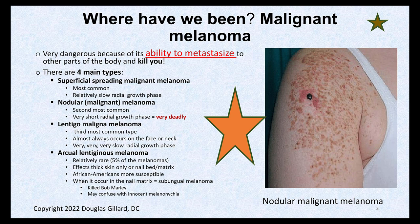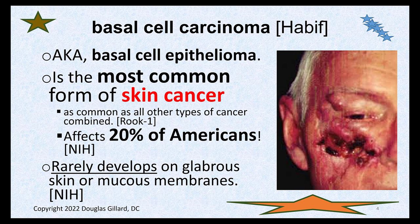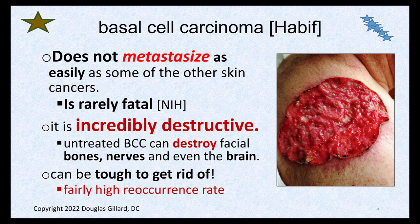This is the most common type of skin cancer, and about 20% of Americans at some point in their lives will have one of these lesions. That's like a huge number. It doesn't develop on glabrous skin or mucous membranes like malignant melanoma does. It does not metastasize nearly as easily as other cancers do. We don't know why it doesn't seem to seek out lymph vessels or blood vessels.